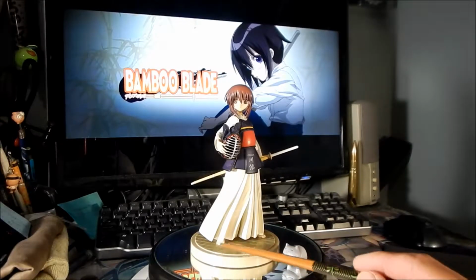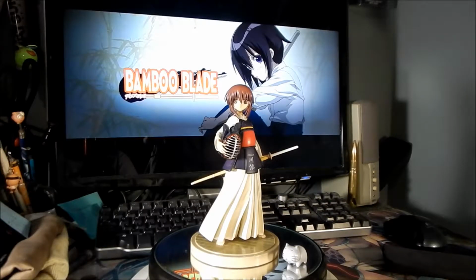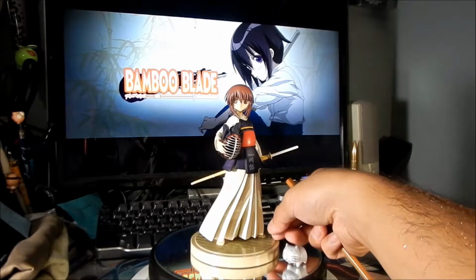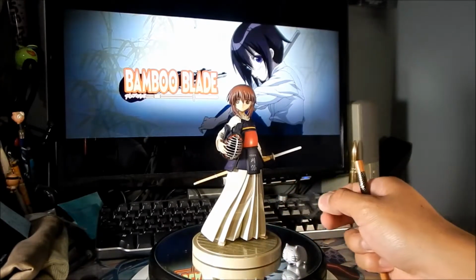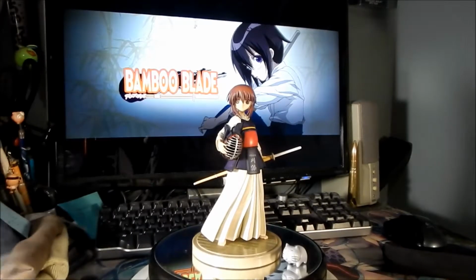The base is like a bamboo floor, like you would have when you practice kendo. Yeah, it's very nice to have a nice springy floor when you practice kendo, because you're stomping your feet on it. Actually, I forgot a piece of plastic right here. There's a piece of plastic under her foot. I think there's a lot of packaging material. It's this really sticky plastic stuff. It leads me to believe that this figure was brand new. This figure was never taken out of the package, so I got a good find right here.